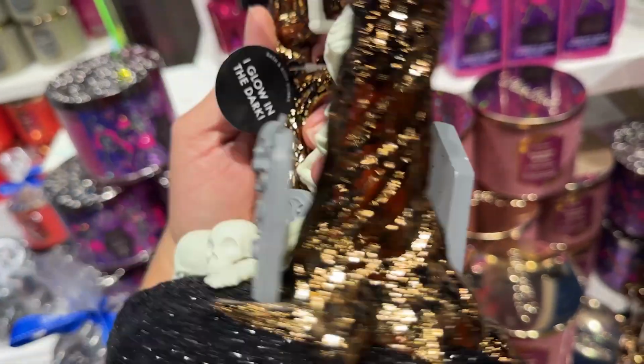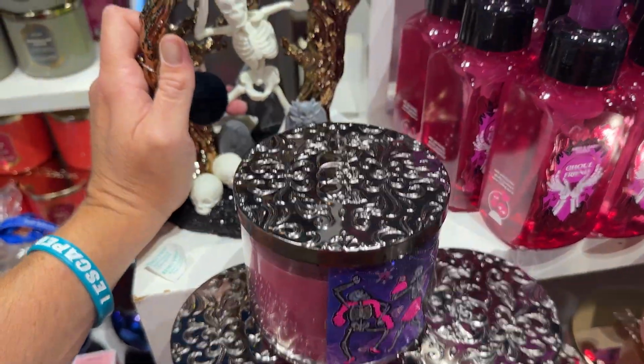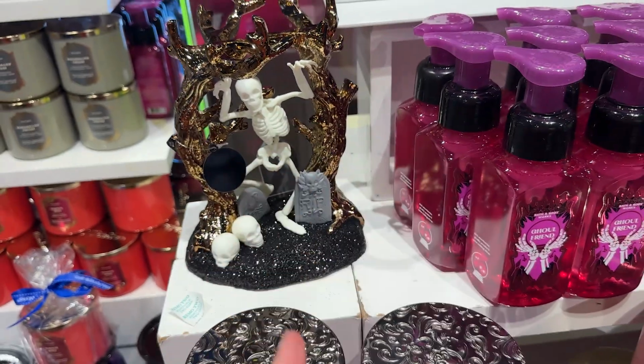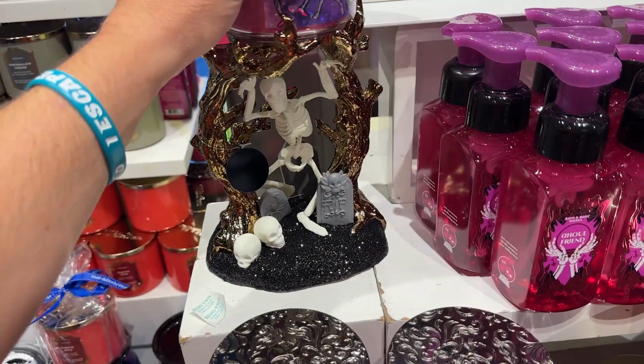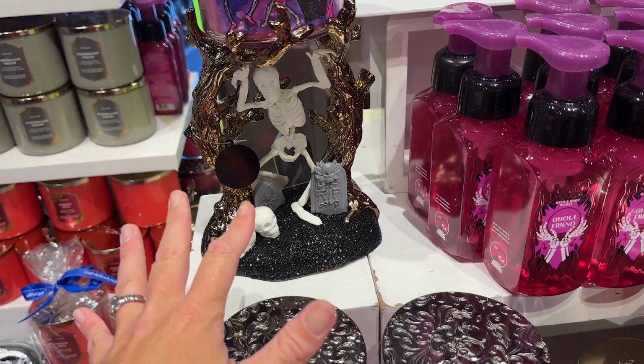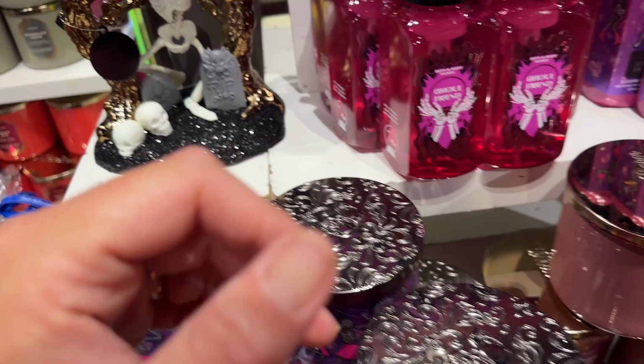Got a little tombstone there. Oh wow, that is. I think this is the best candle holder I've ever seen Bath & Body Works put out. And I understand that it's just personal taste, but this is, wow, I love it.